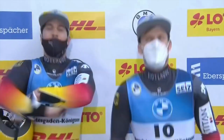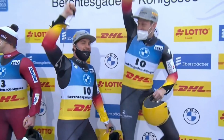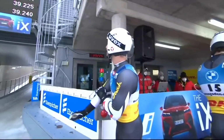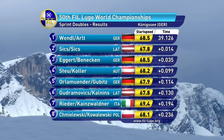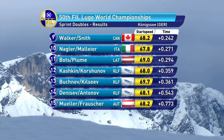Well, earlier today, Germany got shut out of the podium in the men's competition. They atoned big time here in the doubles event with 3 in the top 5, including 2 podium spots. And congratulations to Toby Wendel and Toby Alt. All told, that's their 13th World Championship medal. If you mix the classic races with the sprint competitions, their 6th gold medal. Incredible run for them.